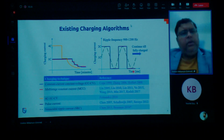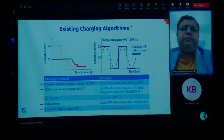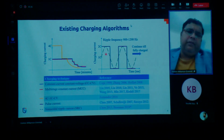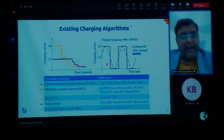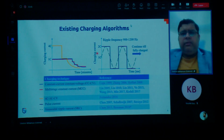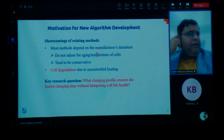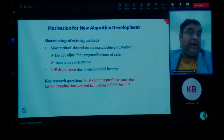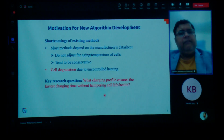When you are working in your research, if this is your area, you can have shapes and see the impacts of the pulses on the temperature, on the charging rate, etc. So several fast charging algorithms exist. However, there was a new algorithm development need in the industry where it takes into account health. So there is no charging profile that does not hamper health, fast charging.